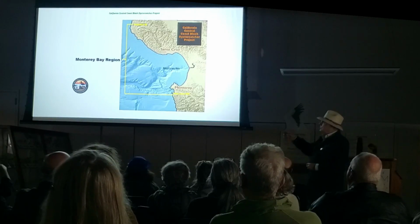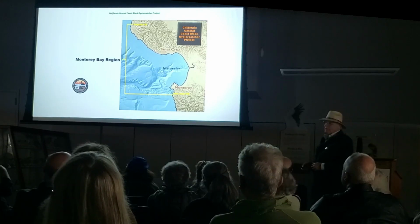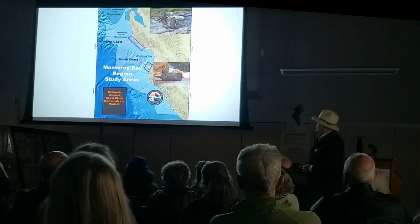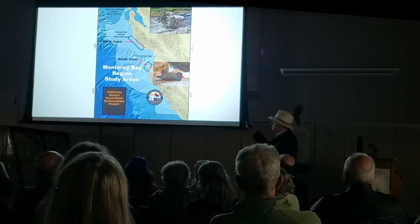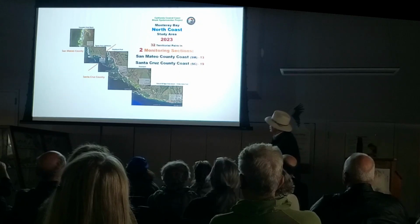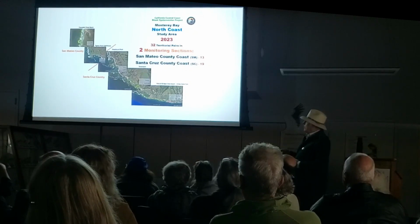Our region goes from the south end of Monterey, of Point Lobos State Natural Reserve, to the north end of Pescadero State Beach in Mendocino County. We have two study areas, the Monterey Bay South Coast and the Monterey Bay North Coast. The North Coast, as each of our study areas are broken into monitoring sections, has two monitoring sections.